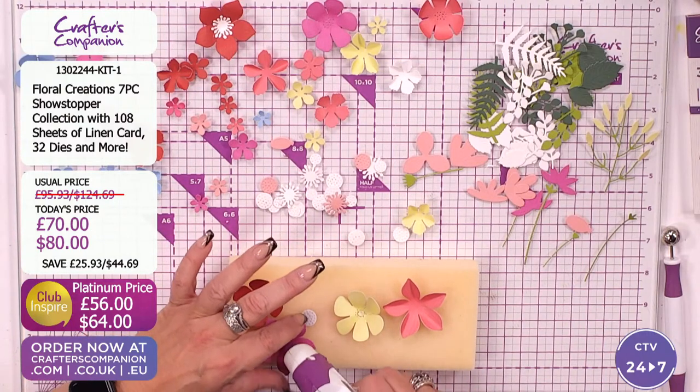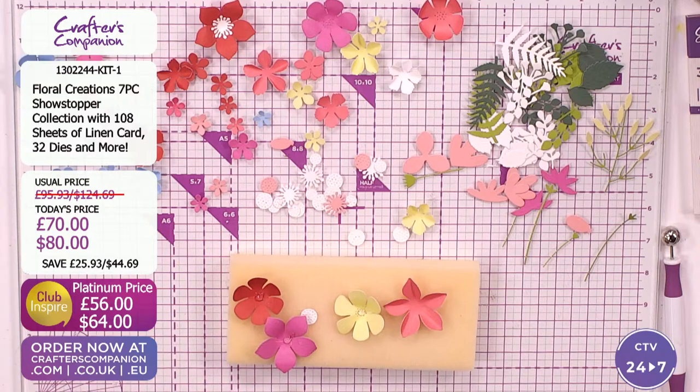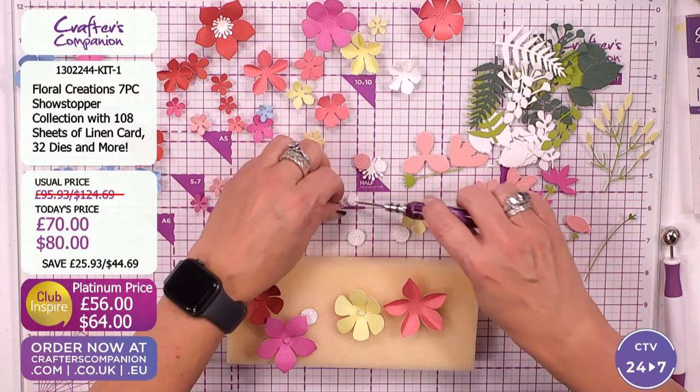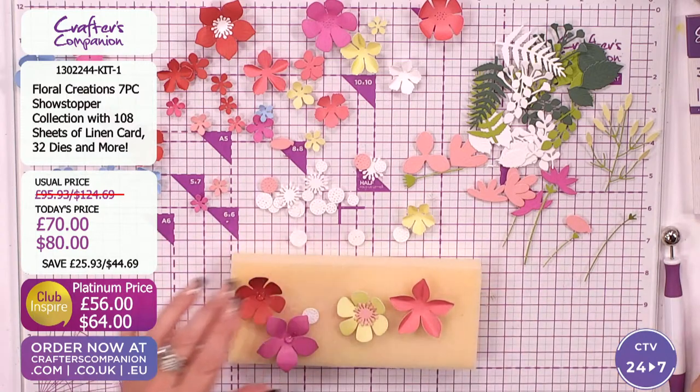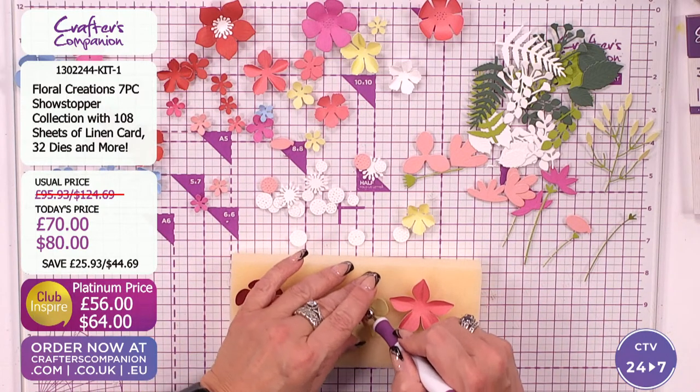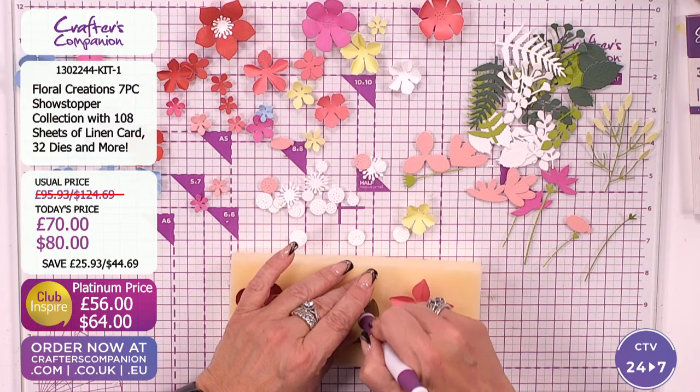And small ones into the small ones. Okay. So you can do that if you want to do that. Look, see what I mean about adding different colours into it? And then straight in, push down.